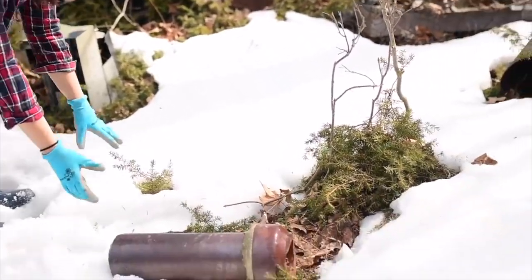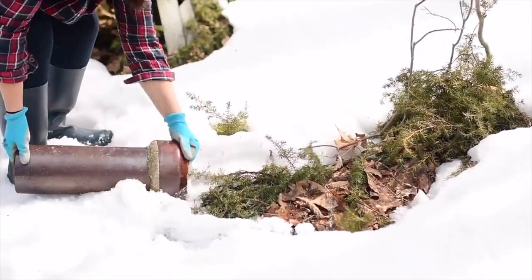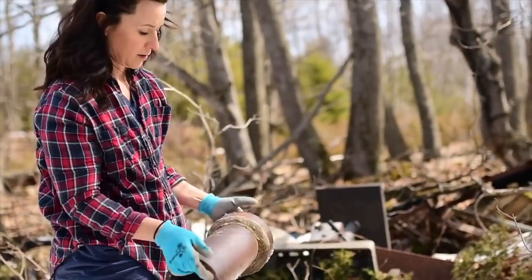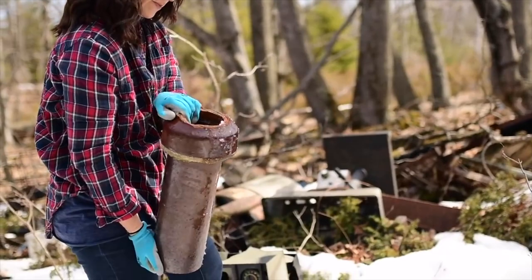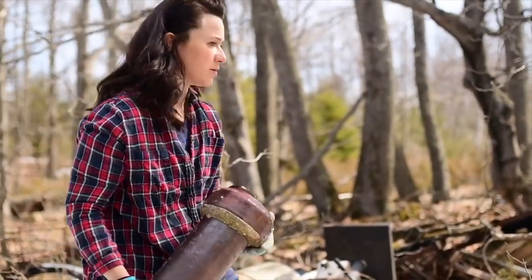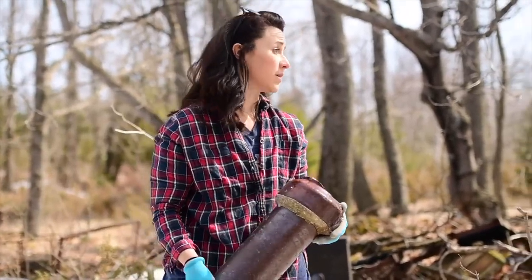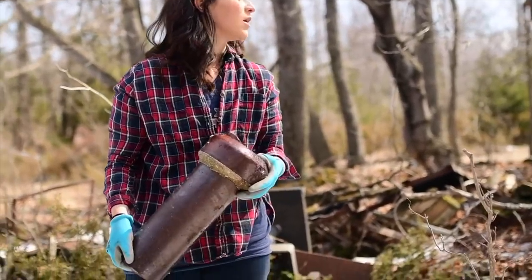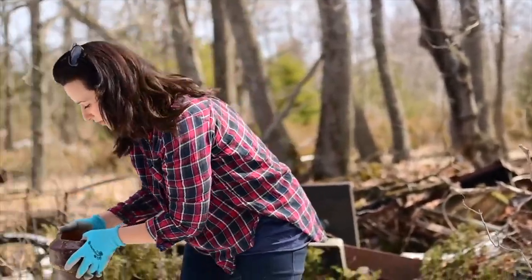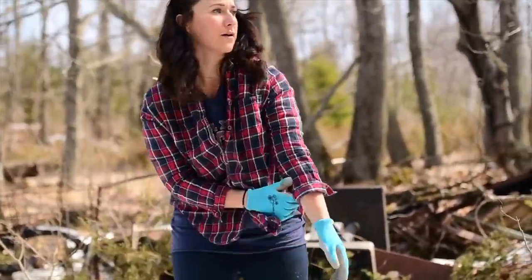I think this would be really great for the bread oven. I think we're gonna have to bring this back with us. I think it'd be perfect for the chimney. Goodness knows what else we're gonna find back here. There's another sink. Refrigerator trays. Okay, let's go get our sink. I'm gonna set this right here so I don't forget it.